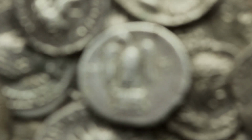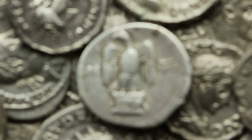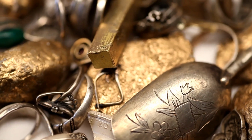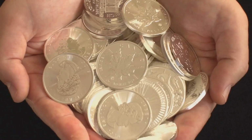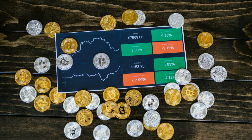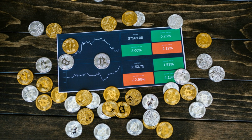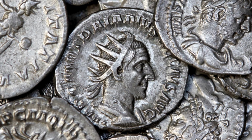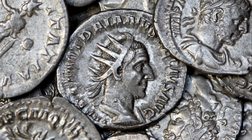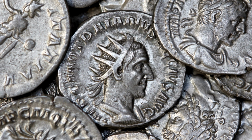Silver has a long and storied history as a form of currency and a store of value. For centuries, civilizations around the world have used silver coins for trade. This demonstrates its enduring value. Throughout history, silver has maintained its purchasing power during periods of economic turmoil. For example, during the Roman Empire, silver coins retained their value even as the empire experienced high inflation.